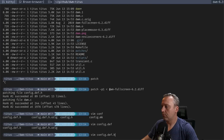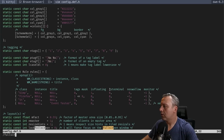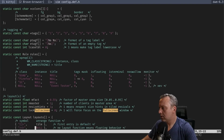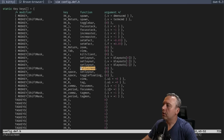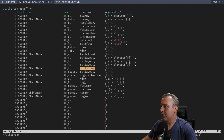It's rare we get a, today's looking up. We already got a good patch. Full screen. We got lock full screen. Check that. Do we have anything else on full screen? Let's go next. Yeah, so we have mod key shift F for full screen. So lock full screen and mod shift F. We're going to just replace monocle layout right here with full screen. So let's just go new tab.